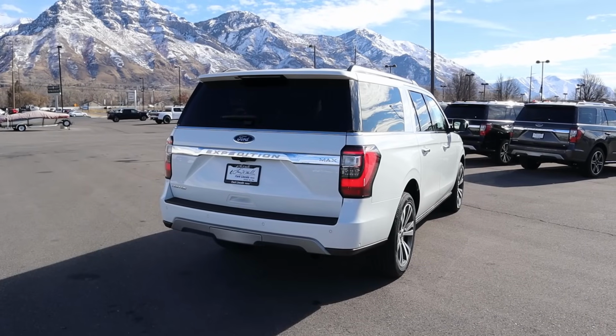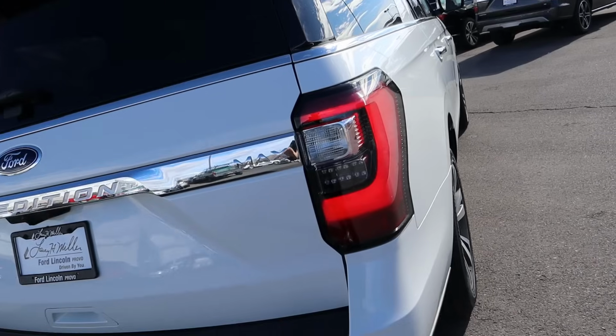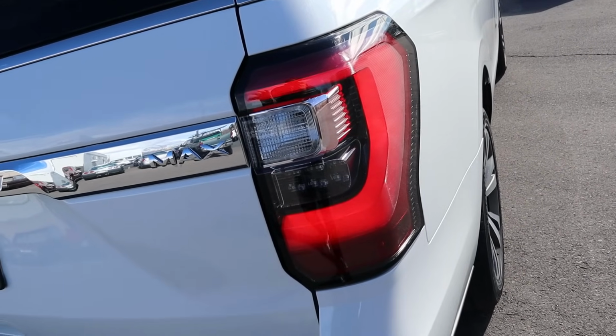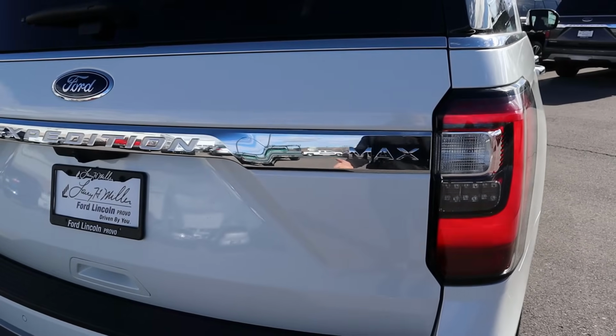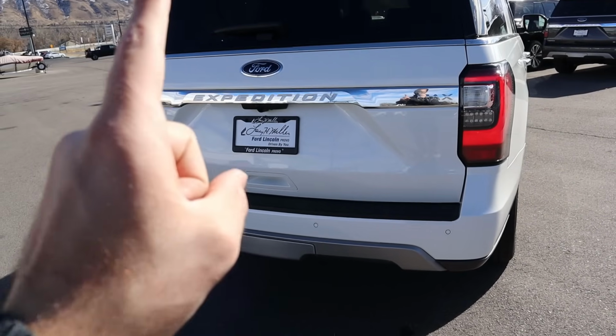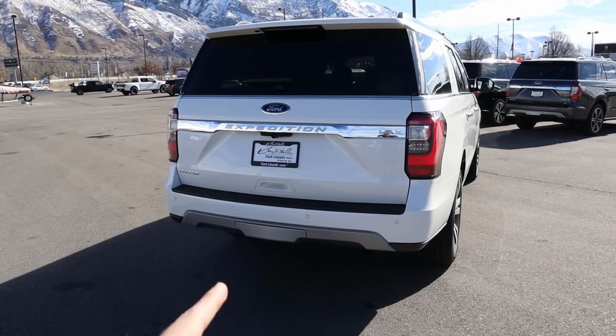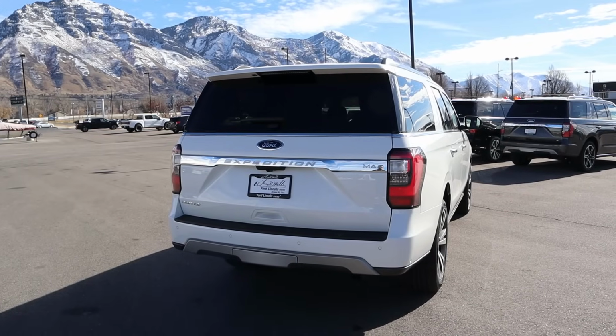Let's go over the rest of the rear of the Expedition Max. So first off, we do have these gigantic taillights here in the back, which I think look pretty cool. They're full LEDs with a little arc right there. And then you got your Max badge, so everyone knows that you got the big bad boy Expedition. Parking sensors all along the back. Now for the towing capacity, it's about 6,000 pounds. The payload is 1,756 pounds with this exact Expedition, and that's all for the rear.